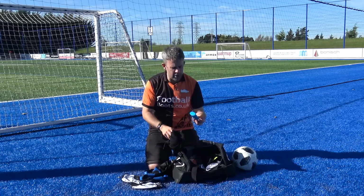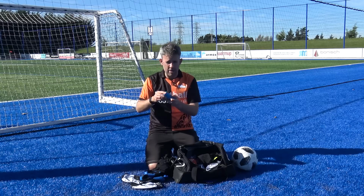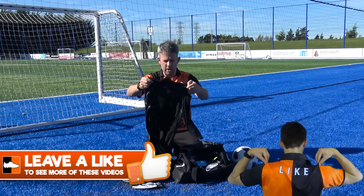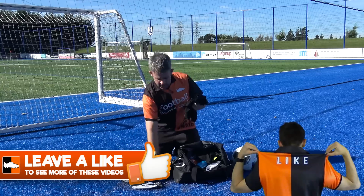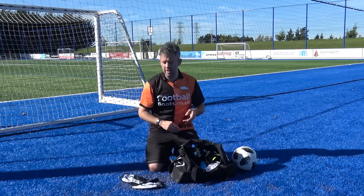Another thing you can do is you can use this Glide. It's really good if you get chafing in those nipples as such. That'll really help you out. So you can avoid that chafing from the football shirt, which can happen quite a lot. But yeah, so throw in your undershirt if you choose one. Obviously it's a bit warmer today, so we'll go short sleeves. We'll get rid of the long sleeves.